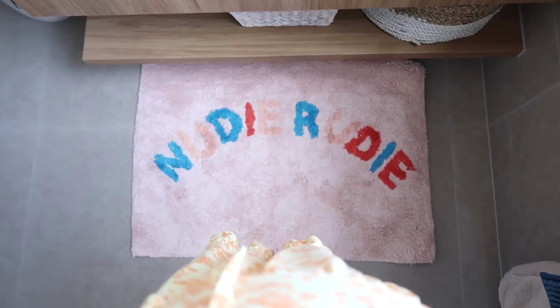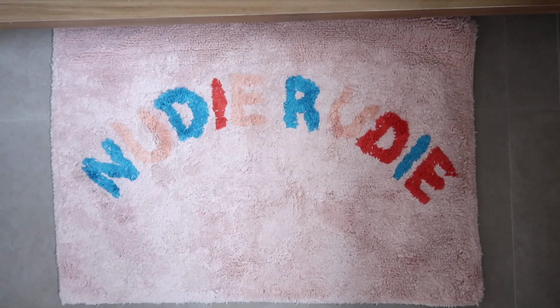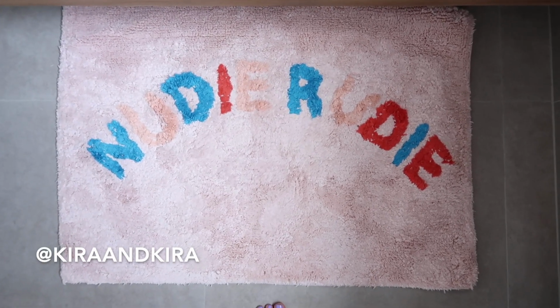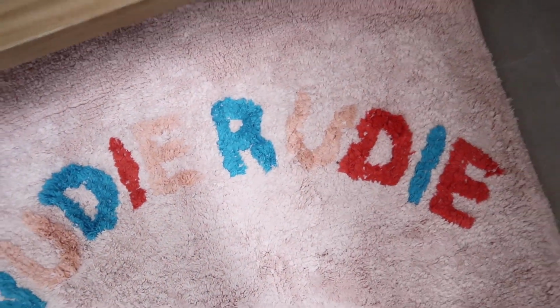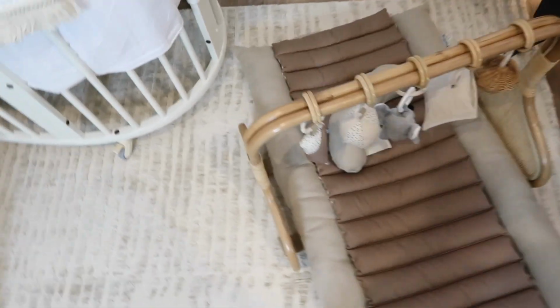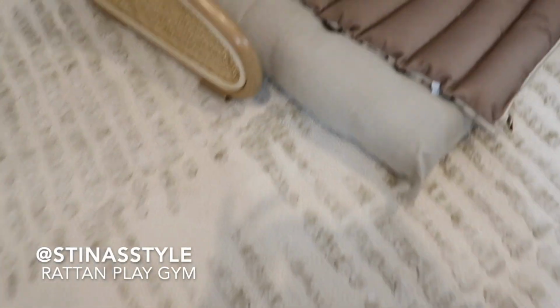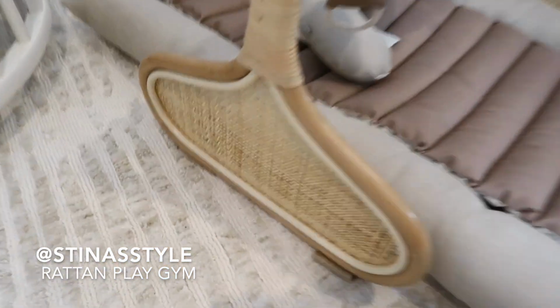Okay, now I got this beautiful mat from Kira and Kira. They sell these. I'm not sure what the actual brand is, but it is so cute. Everything's very rainbow vibes. Probably one of my favorite things ever. It's from Stina's Style. It is the play gym, I would say. Oh my gosh, isn't it so cute?